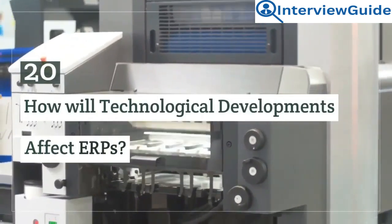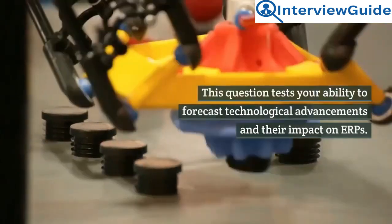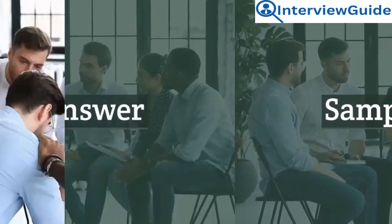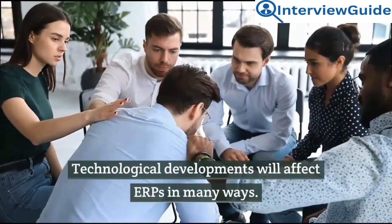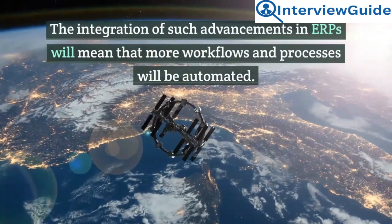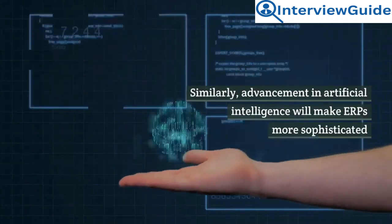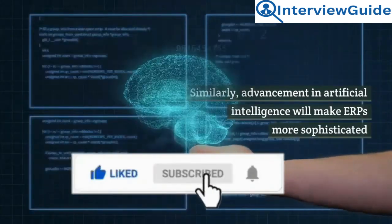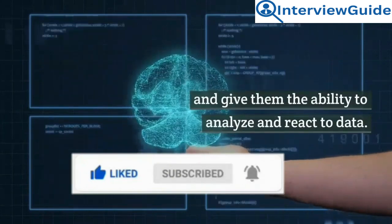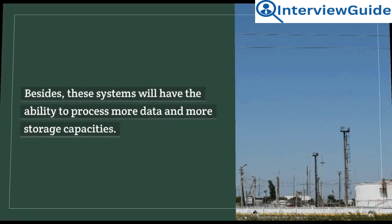20. How will technological developments affect ERPs? This question tests your ability to forecast technological advancements and their impact on ERPs. Sample answer: technological developments will affect ERPs in many ways. Advancements in robotic process automation continue to get more sophisticated, thereby eliminating manual interventions from workflow processes. The integration of such advancements in ERPs will mean that more workflows and processes will be automated. Similarly, advancement in artificial intelligence will make ERPs more sophisticated and give them the ability to analyze and react to data. Besides, these systems will have the ability to process more data and more storage capacities.